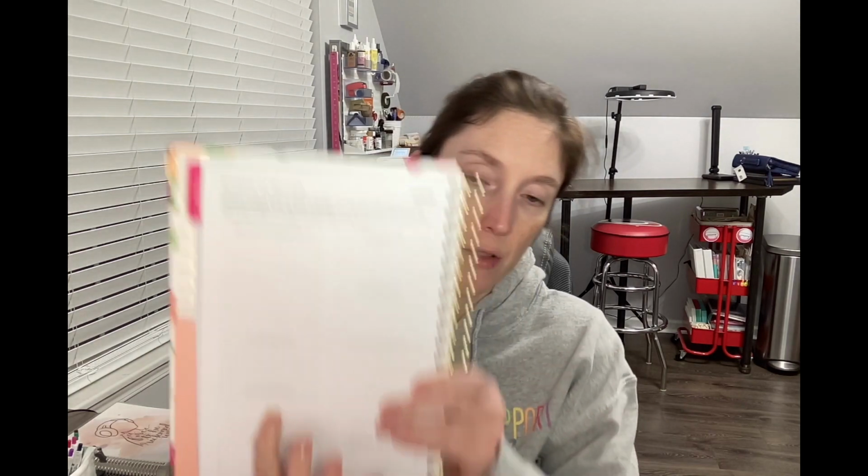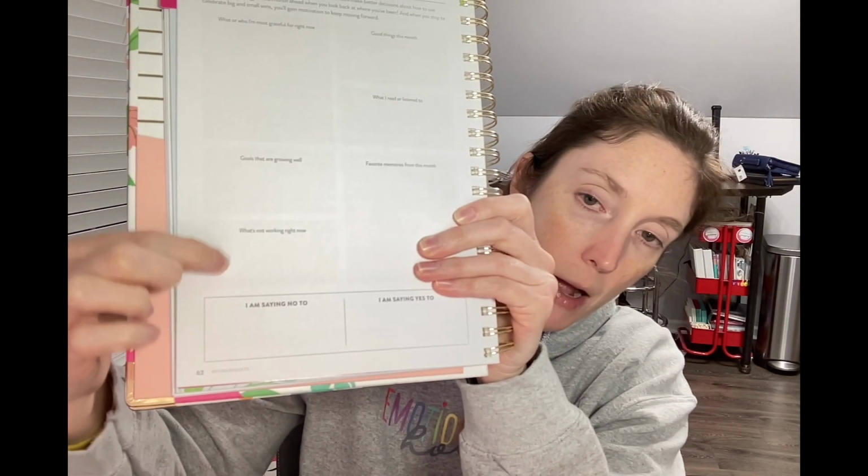So there is some structure to this, but I feel like some of the boxes are big. The one that's your favorite memories is big. Who or what I'm most grateful for is big. And then the goals that are growing well and the goals that are not working are these smaller boxes. And I feel like those should be the bigger boxes. I don't know. We'll see how it goes. I have not been as good about filling in the month in review. And there's also a page at the back for the year.